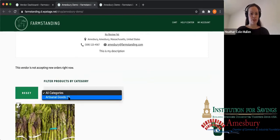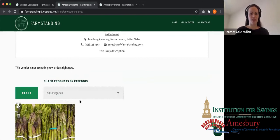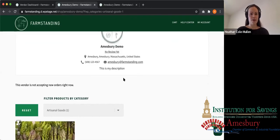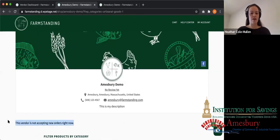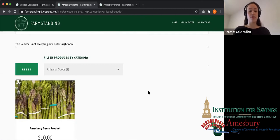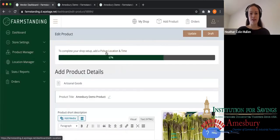And you'll see also it's showing under the categories. So I could filter by categories, and it's going to show this one product that I added in that category. Now you'll notice that it does say I'm not accepting new orders right now. The reason for that is that there's no pickup location set up yet. Because you're joining as vendors of a market, you actually don't need to configure any pickup location. You can see it in the dashboard. It's also saying this. All you need to do is make sure that you get linked up to the market. And so to do that, once your account has been created, you'll send Phil a message, and he can approve you as part of the marketplace.